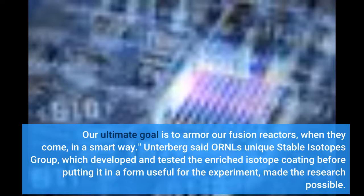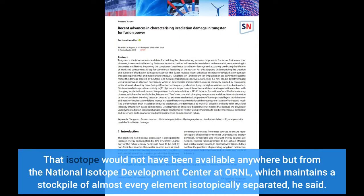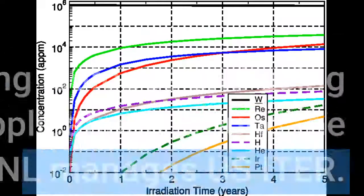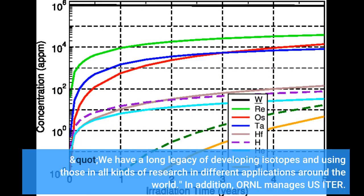ORNL's unique stable isotopes group, which developed and tested the enriched isotope coating before putting it in a form useful for the experiment, made the research possible. "That isotope would not have been available anywhere but from the National Isotope Development Center at ORNL, which maintains a stockpile of almost every element isotopically separated," he said. "ORNL has unique expertise and particular desires for this type of research," Unterberg said. "We have a long legacy of developing isotopes and using those in all kinds of research in different applications around the world. In addition, ORNL manages US ITER."